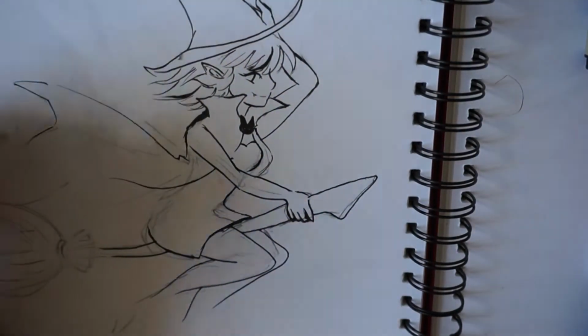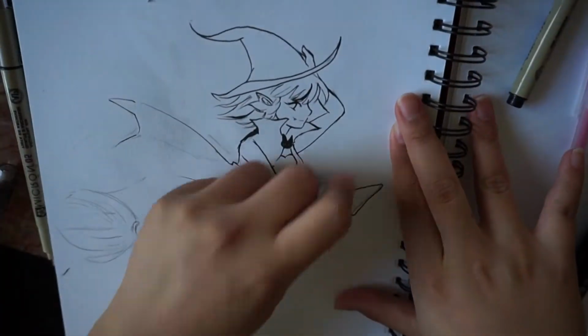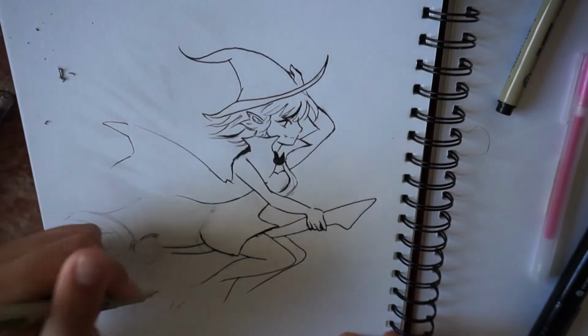Again, using the eraser to clean up some of the pencil marks so that it looks less sketchy. And now I'm working on the broom.